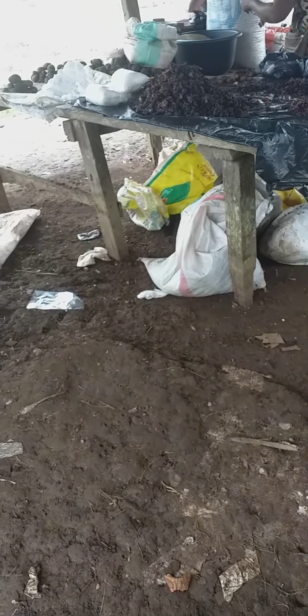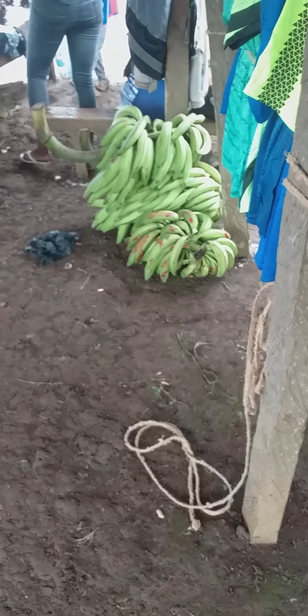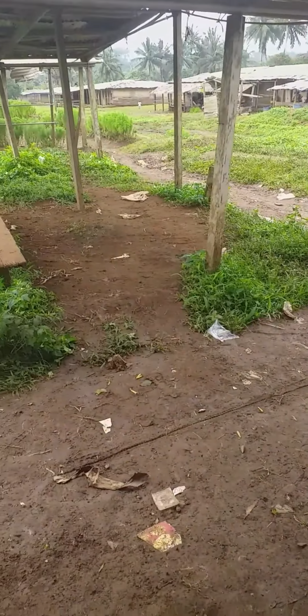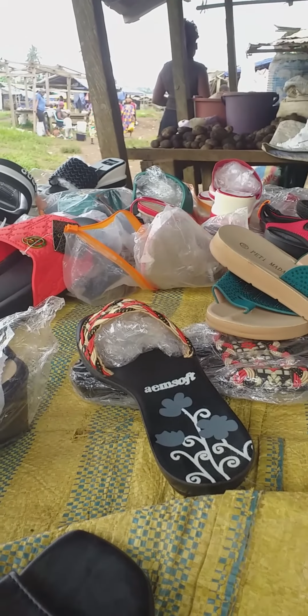Most of them, they're the ones selling here. So during that period, when we come here, you choose what you want. Your parents can bargain the price with them and pay for the stuff. It's just that the market is really dry now. But if it was around Christmas time, this market would have been full, like full.